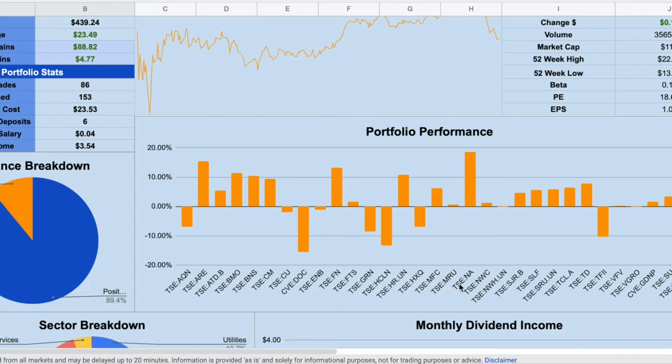However, all the stocks that I have in my portfolio, I'm holding them for the long term. So we will see how they will perform in the long term instead of just 1 month. I will keep updating that in the future.